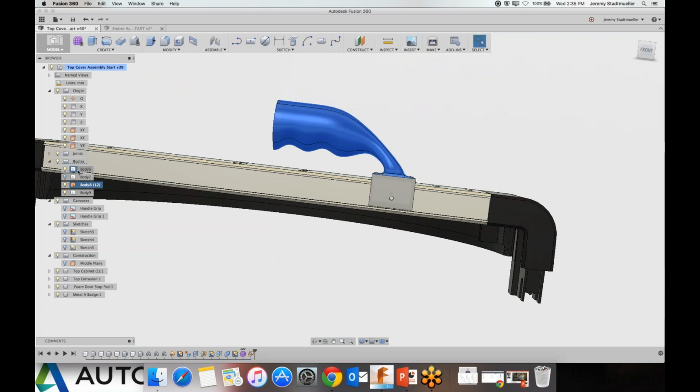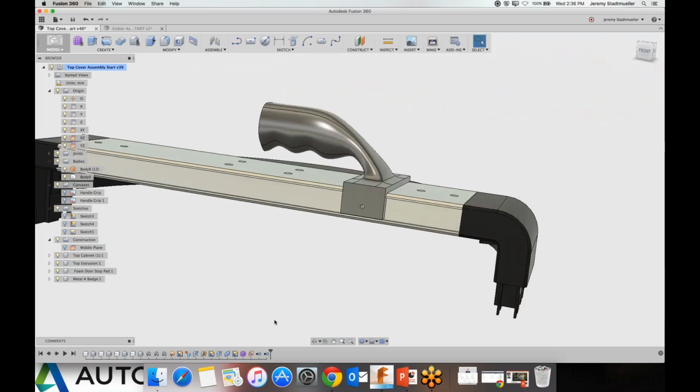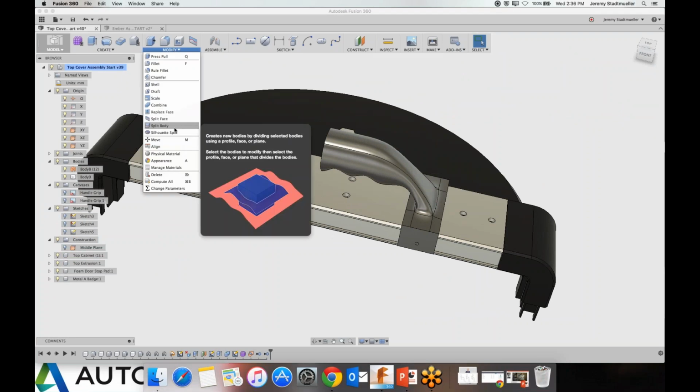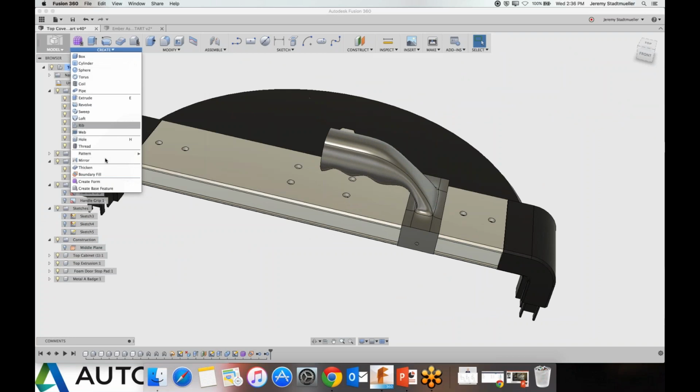I can come in and I can say, you know what, I don't need these original pieces. I can delete them, I can remove them, I can do whatever I want to them. Like so, and there they are. Doesn't matter, just a little housekeeping if you want to. Sometimes I get a little bit of OCD about that stuff. Not necessary, but to each their own, right?